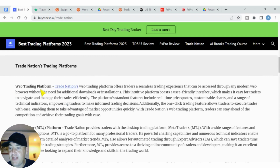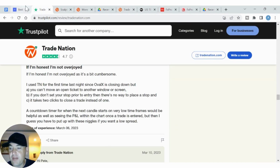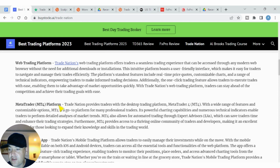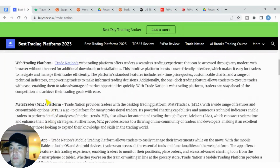Now you have three platforms. You have the web trading platform. That's what they recommend you start off with, the web trading platform. But they also have the MT4 platform, which is popular with forex or currency trading, and they have the mobile app too. So the Trade Nation web trading platform offers a seamless trading experience. It's got modern browser features.